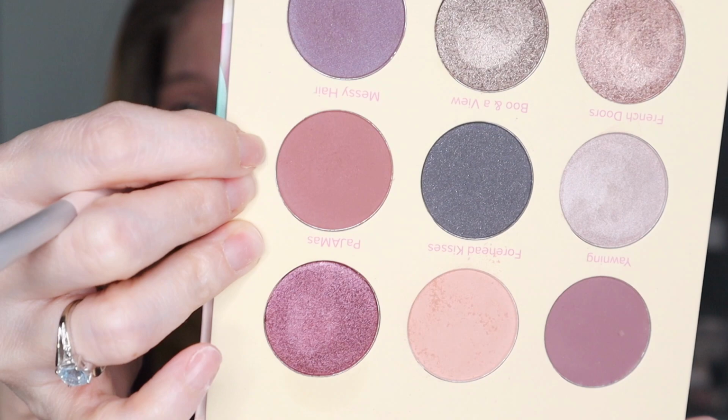So now I'm going to go into Messy Hair. We do that one, and we're going to put that in the outer corner. I bet this one's more pigmented. Holy crap, can you talk? Probably not. So it's a little more pigmented, but actually it's not that much more pigmented. I always thought these were more pigmented. Where did I go wrong with thinking that?